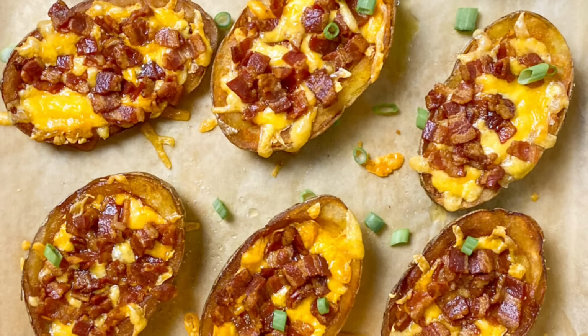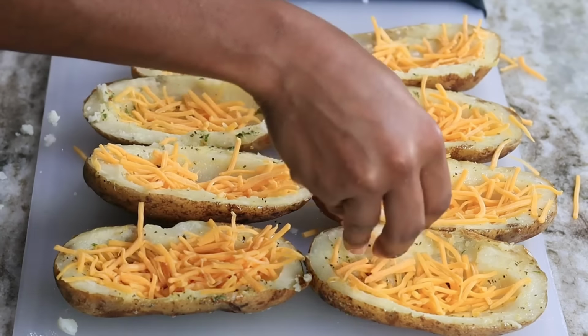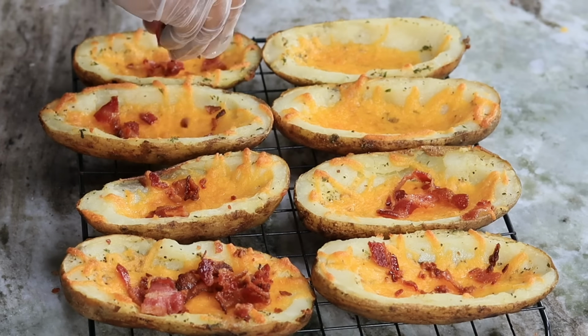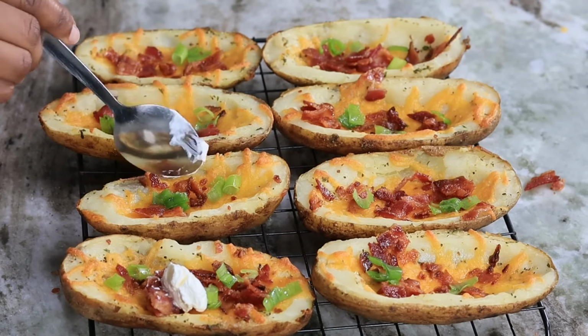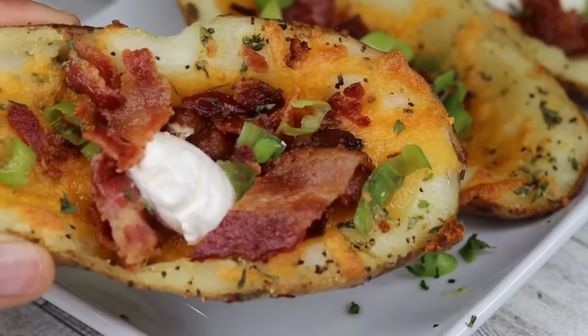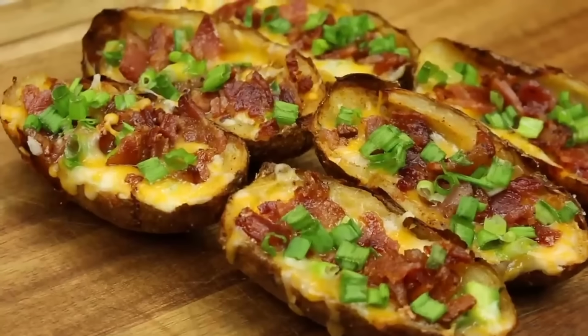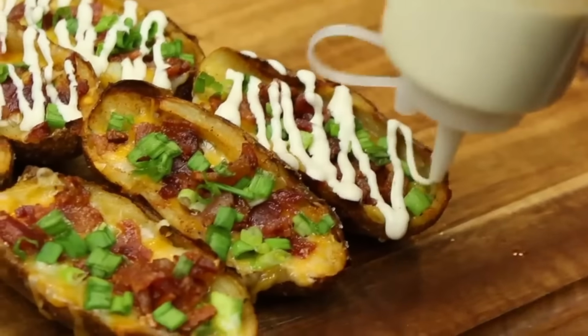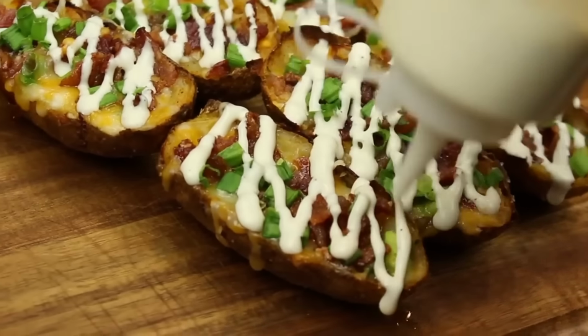Once crisp, these skins are stuffed with generous amounts of sharp cheddar cheese and crisp, crumbled bacon. The cheddar is chosen for its melting properties and strong flavor, which pairs well with the smoky bacon. The filled skins are then returned to the oven until the cheese melts into a bubbly, golden pool. The dish's widespread popularity helped elevate the status of the potato from a simple side dish to a featured player in the culinary world.